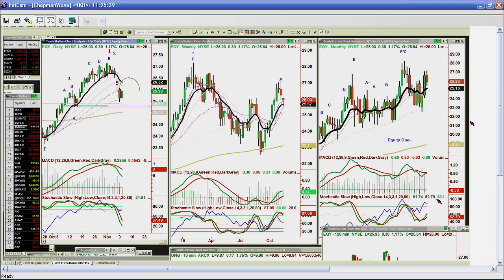So the charts you're looking at right now during the break, I was asked about EQ1, equity 1. The daily has gone to a peak E in the Chapman Wave daily. I've got it as an edit wave 5. Normally you can get a 1/3 retracement here, but I don't have anything like that.